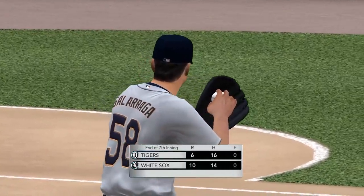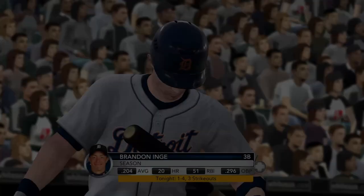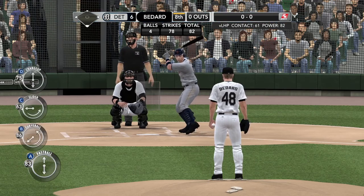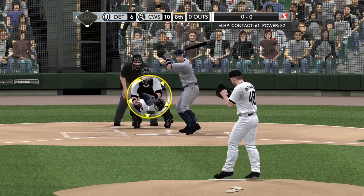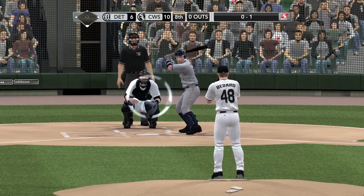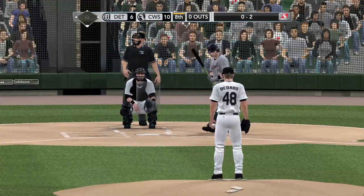Three up, three down this half inning. The White Sox 10, Detroit 6. It's going to be Inge. He's going to lead off here as we go to the eighth. Number 15, Brandon Inge. Bedard gets set and delivers. First pitch, and he misses the fastball. Strike one. Well, it's getting late right now. They're down a bunch, so they need a big inning here. They can't wait till the ninth to try to come all the way back. They need to try to do something now. Swings and grounds this one to the right side. Foul.